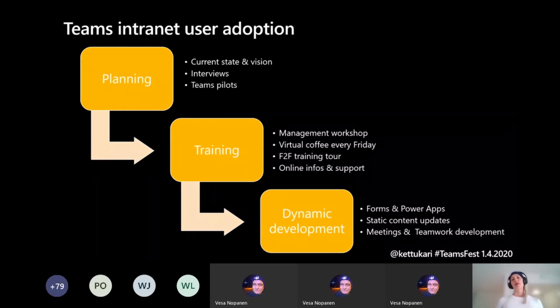Then for the training part, actually this company had virtual coffee breaks long before this Corona situation. So every Friday, they had this virtual coffee break with videos and everything, because they are all around Finland. They don't see each other very often. So that was one place they really promoted the new Intranet. They really promoted Teams and all the new tools you have inside Teams.